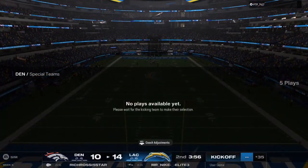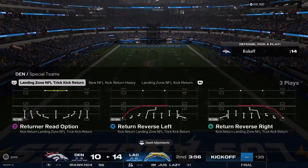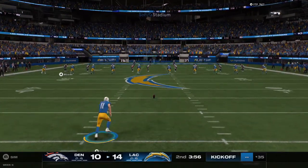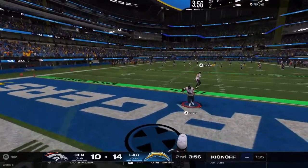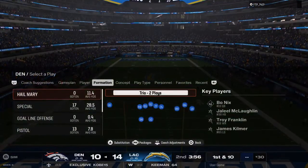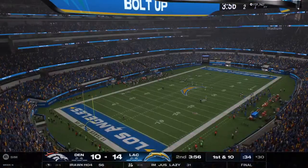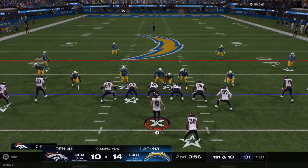That one splits the uprights. And the Chargers take a 4-point lead. Dicker all lined up and ready to boot it away. And it bounces out of the end zone, so they'll set up shop at the 30. Offense ready to begin this drive. 1st and 10.